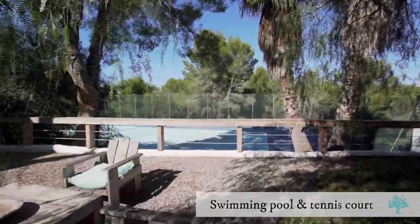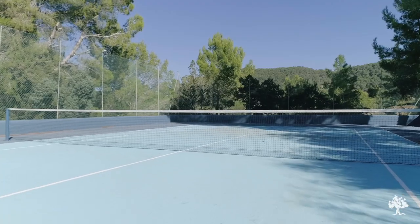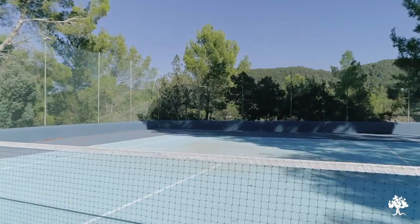Outside, the circular swimming pool and brand new tennis court perfectly accompany the numerous chill-out, seating, and dining areas, ensuring all the family are having their perfect holiday.